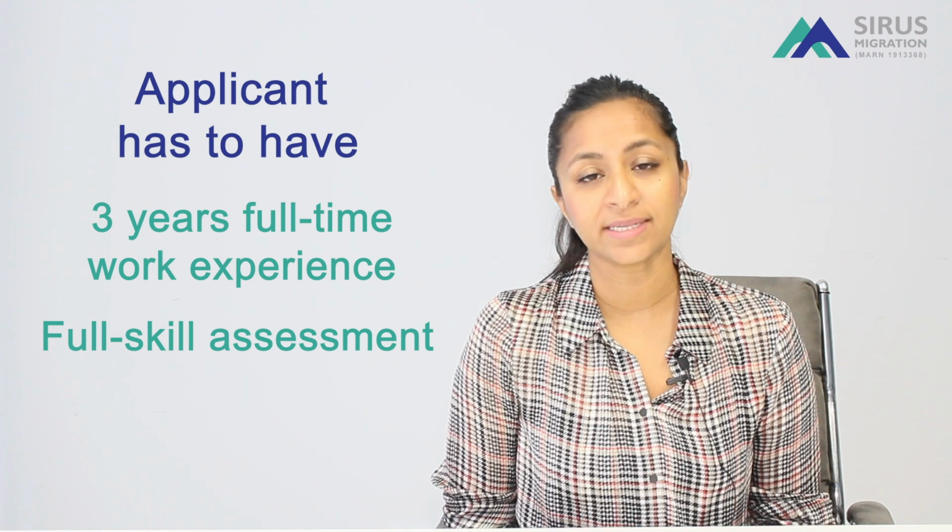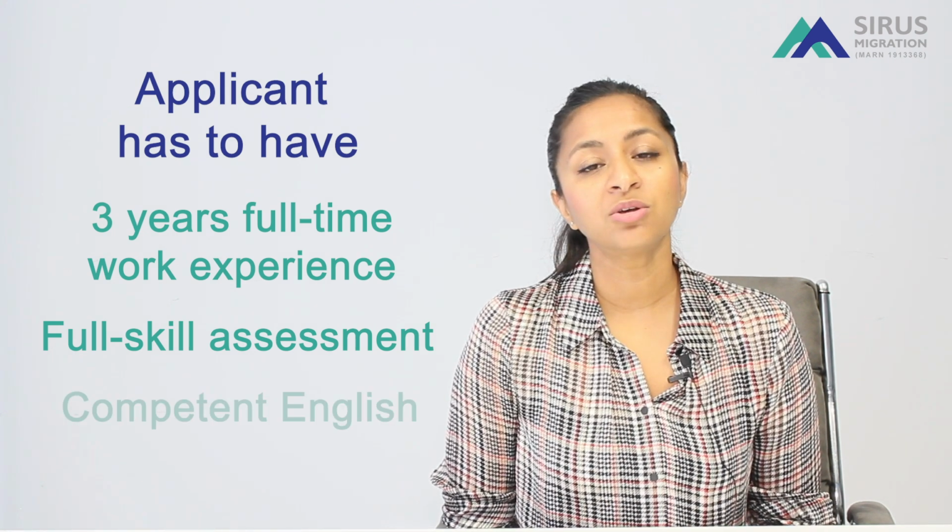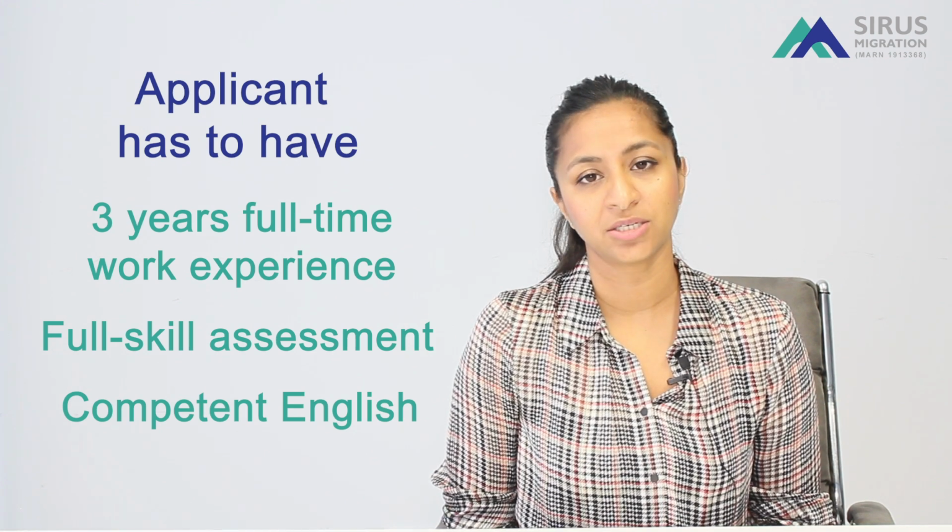So for this step, the visa applicant has to again nominate the same occupation that the employer identified in their nomination stage. They have to have 3 years full-time work experience in the said or the nominated occupation. They have to hold a full skill assessment for this nominated occupation, and also they have to have competent English.